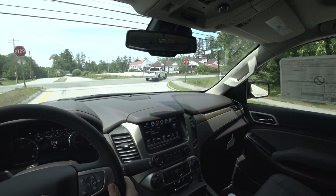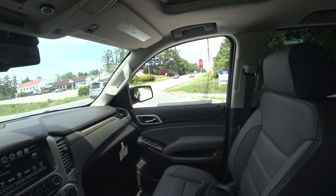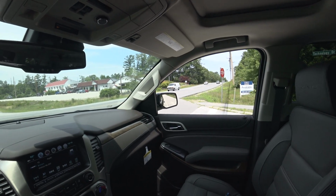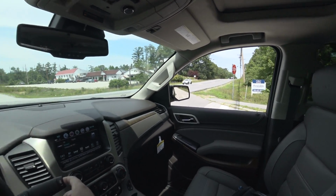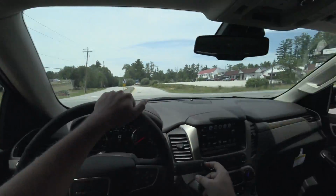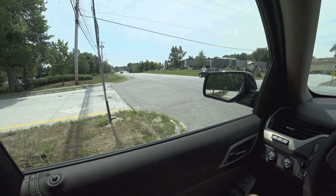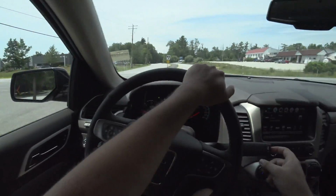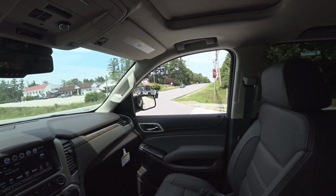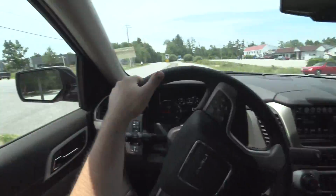The 6.2 is a really good engine. And the 10-speed is a great transmission. Of course, my luck, it's gonna be full of traffic right here. Alright, we're good.